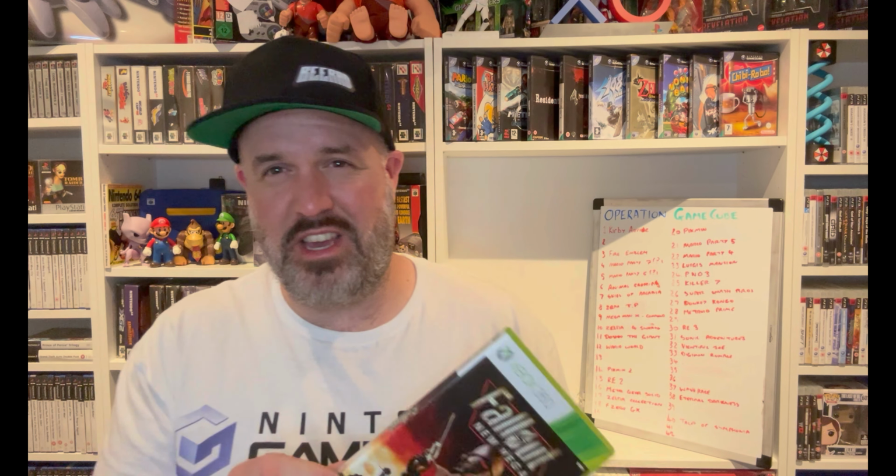The first one is Fallout New Vegas. Again, this is me speculating. CeX only sell it for £4. I think they'll give you £1.20 trade. But again, I'm going to hold on to this until the release of the series. But I think that's next year, isn't it? Yeah, I think it's next year. But yeah, that's a speculator.